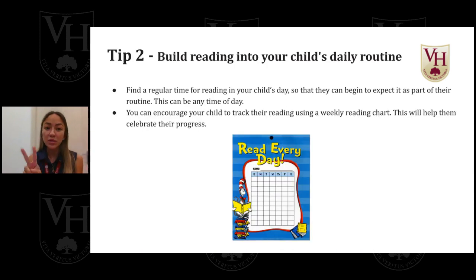Tip number 2 is to begin building your child's reading into everyday routines. It doesn't matter whether it's at bedtime, when they get home from school, or even after dinner time. A lot of children differ on when they want to have that downtime. But if you encourage reading time at least once a day, it becomes part of their routine, and then it becomes an expectation that they're used to.